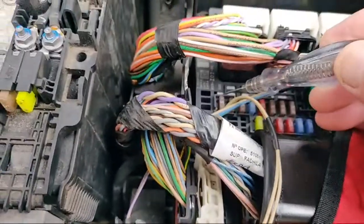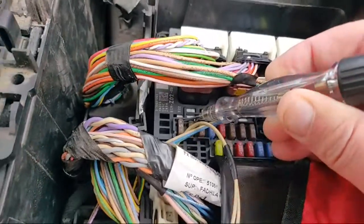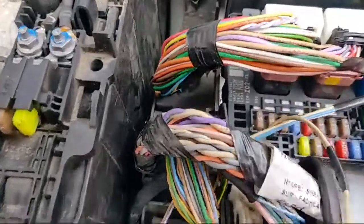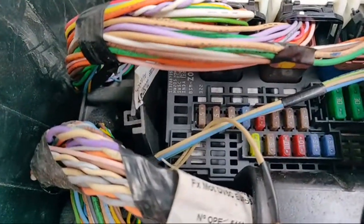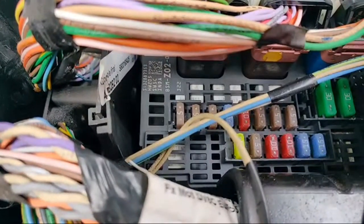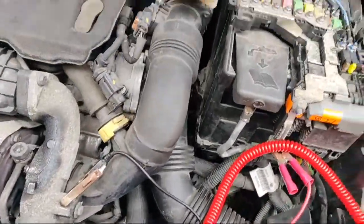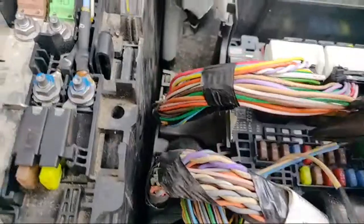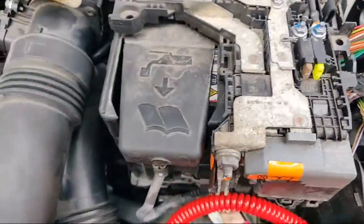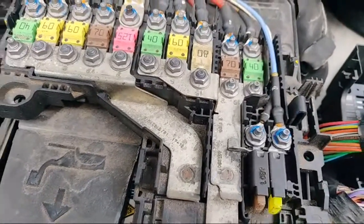The key is on. So one side is live, one side is dead. Okay, so we've got a blown fuse. That is a terminal 15 feed from inside the car. Okay, the fuse is blown. We'll pull that fuse. So what I want to do now is just check it. So I've pulled that blown fuse, that side's dead, that side's live.